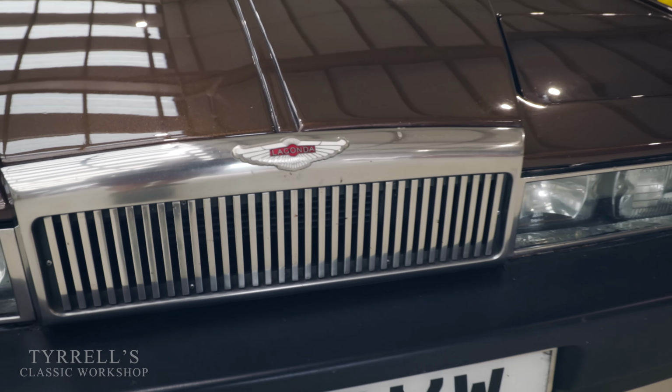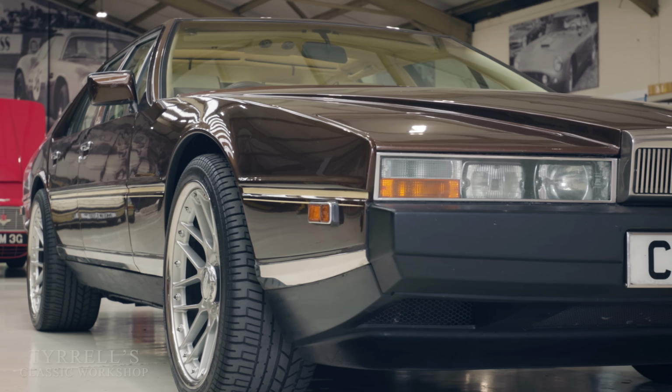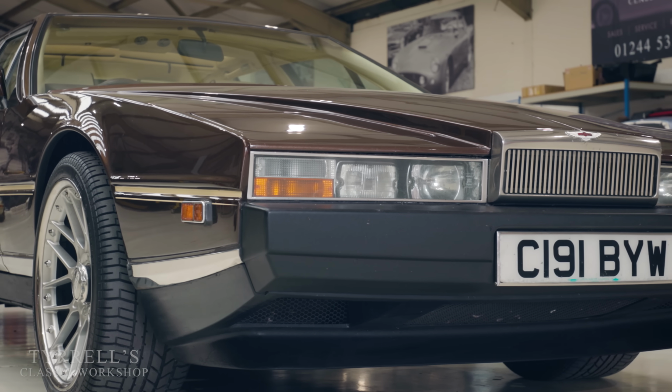I'm very privileged to have the gentleman who ordered the car new and bought it new, specially from Aston Martin, Mr. H. Hello, Mr. H, and welcome. Thank you. This is the most impressive car history I have ever seen. You have got every shred of paperwork with this car, everything.